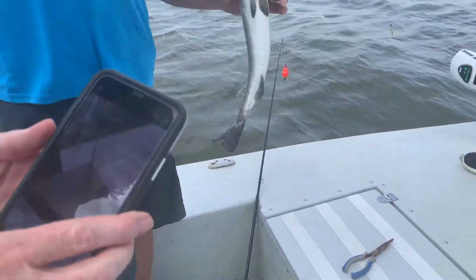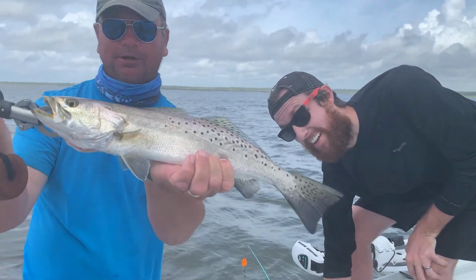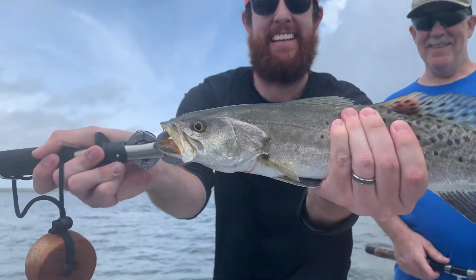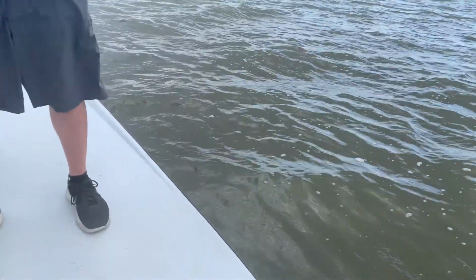That's a nice trout. Good keeper, good solid keeper. Get him out under his butt like that. Bigger, smaller. There you go. Cool. Nice. You want to hold or no? He's got his own prize. Actually, his stinger.